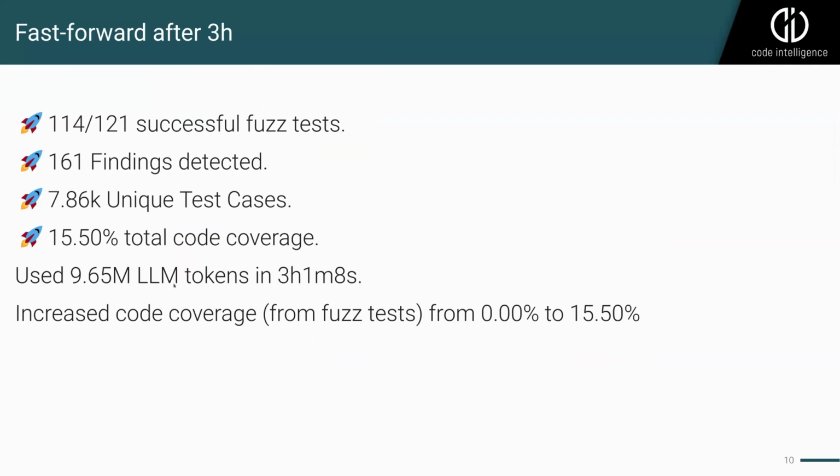So the output tokens are, I think, more expensive, but yeah, that's how much we used.